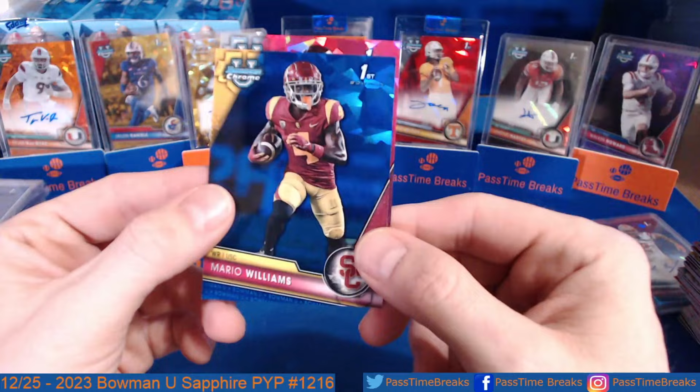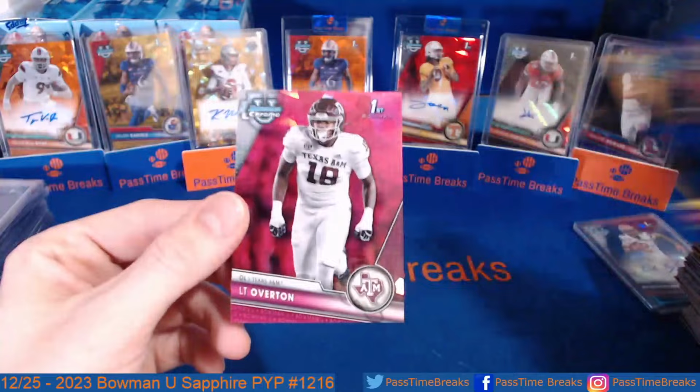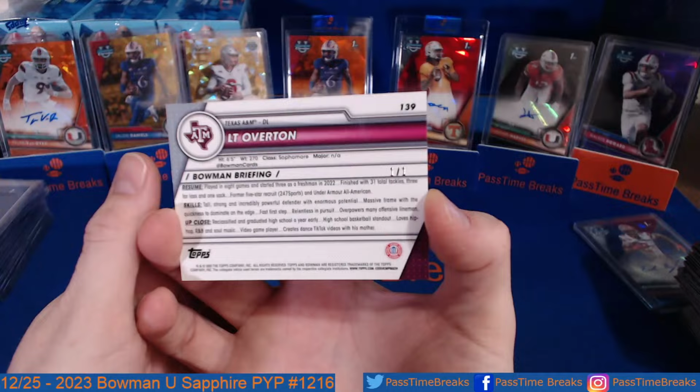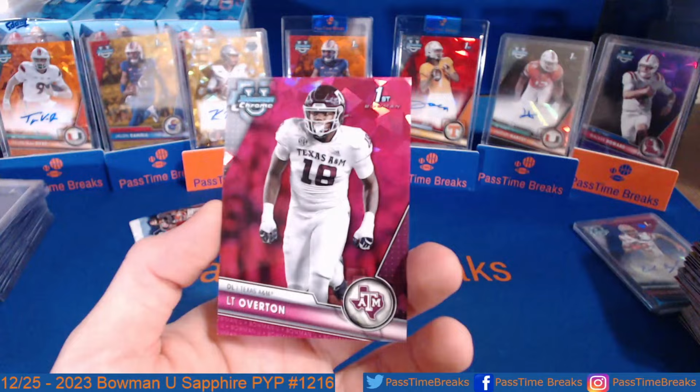Black Helmet, A&M, LT Overton, 1/1, Paparacha. I haven't personally let it know. I do have, so I got four cases and then I got two loan boxes. I'll probably rip one of those for myself and then I'll save one. Just put it in the closet, long term hold.